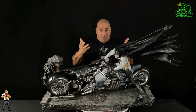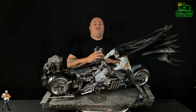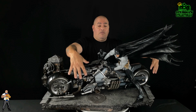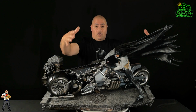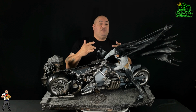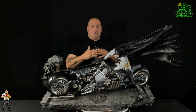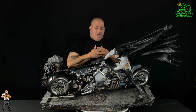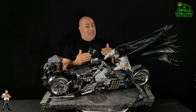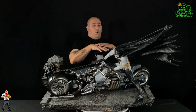Let's move up a little bit, and we're gonna start looking at the bike and the details on the bike. Now, I want you guys to notice something. On this side of the bike, there are no covers. I took the covers off for a reason. This is actually the way that I'm gonna display the bike, and the reason is because this statue was detailed so phenomenally. And there's so many details in this bike that there's no way I was gonna hide what XM Studios sculpted. They went all out on this.